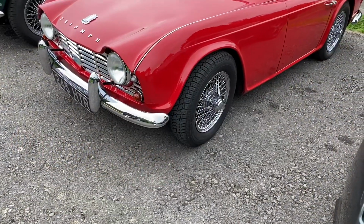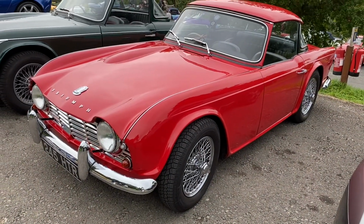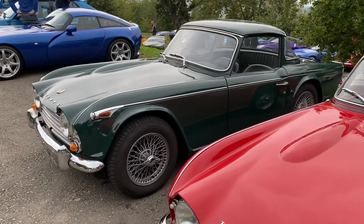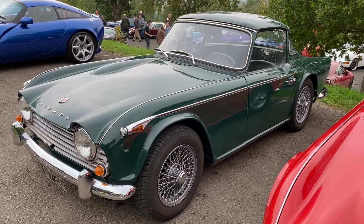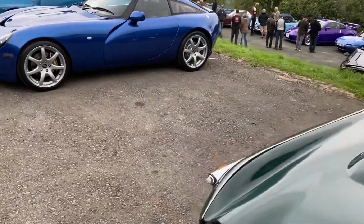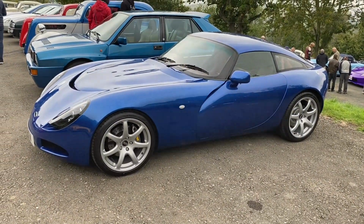So the first red sports car is a Triumph TR4, a beauty. Next to it is the TR4A. Subtle differences, and I think it's the TR4A IRS. I think that stands for independent rear suspension, although visually there's not much to differentiate them, is there really? And next to it, a fabulous TVR. I think that's a Cigaris. I'm pretty sure that's a Cigaris.